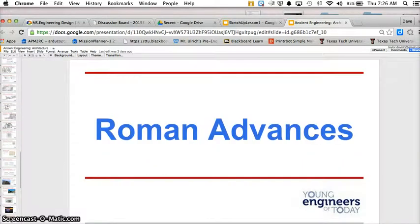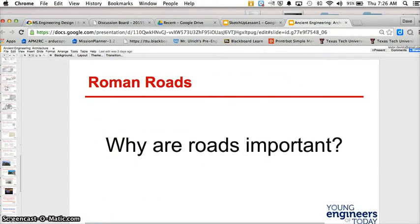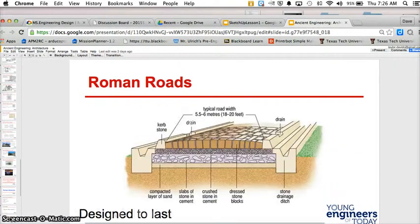Now, Roman advances: Roman roads, arches, the Roman Colosseum, aqueducts. Why are roads important? Roads are important for many reasons. They allow for quick, easy travel, help the economy by allowing commerce between cities and towns, and strengthen the empire by allowing the military, the Roman legions, to move quickly.